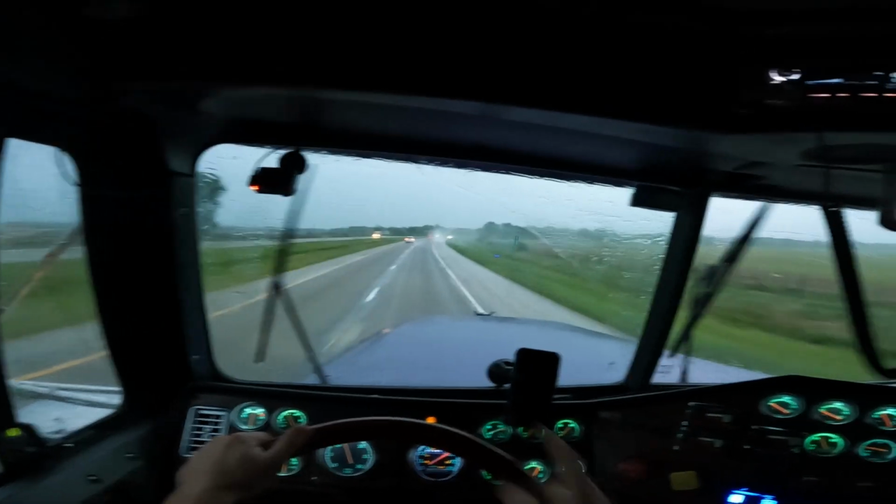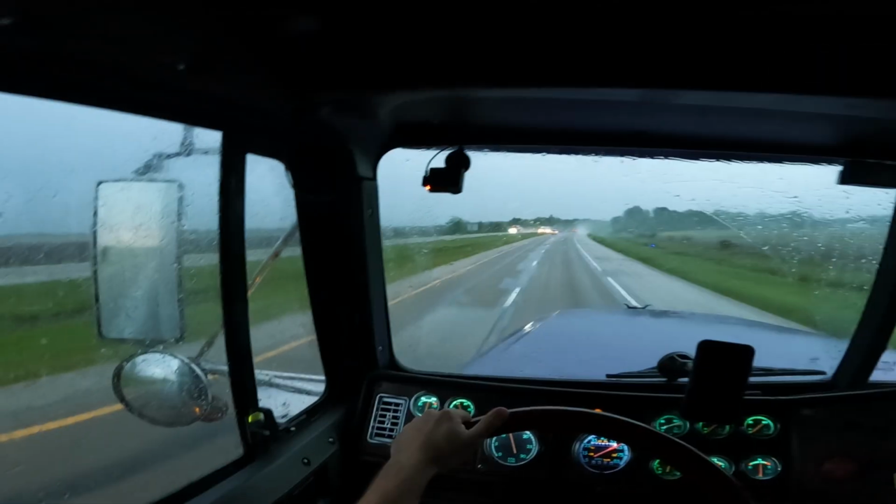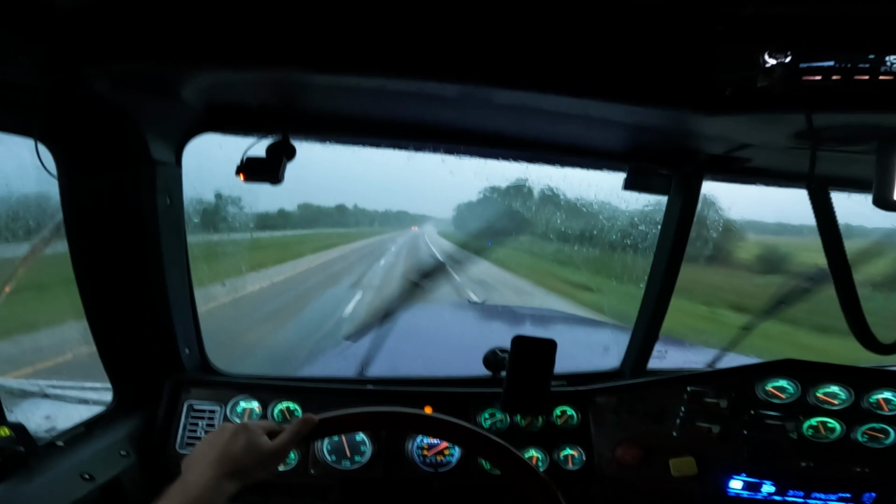Yeah, it is windy. You can see that truck up there. I don't know why it's so damn windy, but it is really windy. Good thing I'm heavy, I guess.